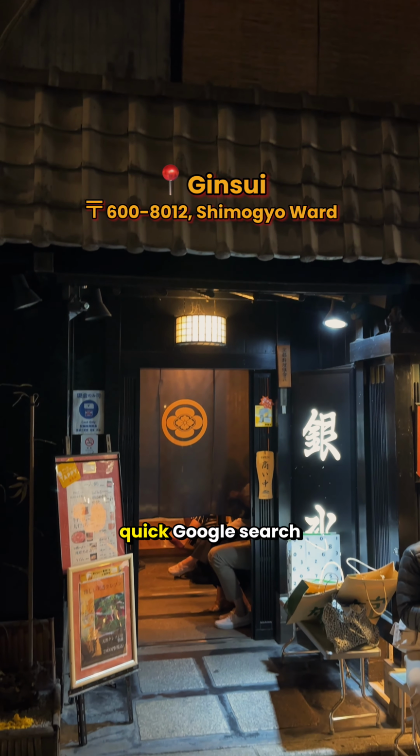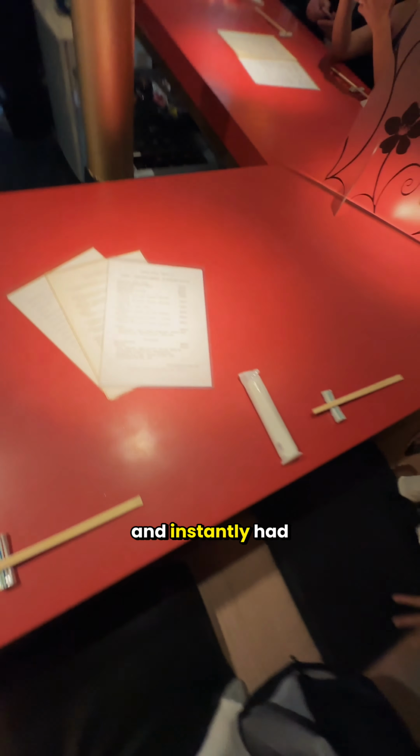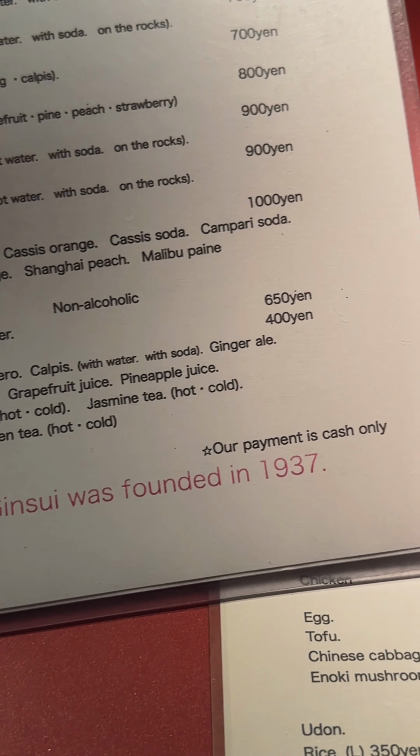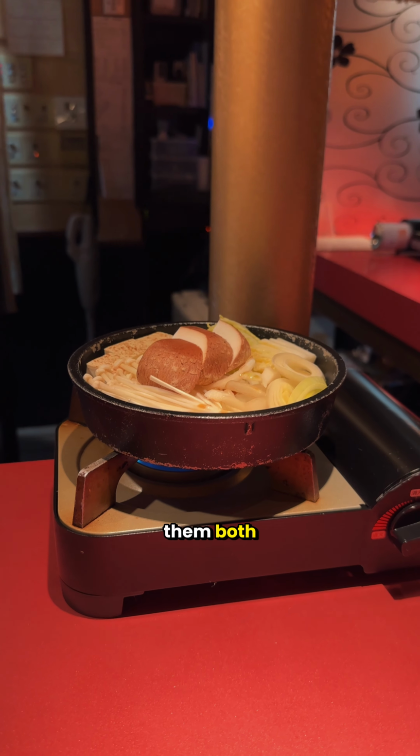For dinner, we did a quick Google search and ended up at this place. It's right along the river and instantly had that traditional feel to it. It's a family-run spot with a simple menu consisting of shabu shabu and sukiyaki. Naturally, we got them both.